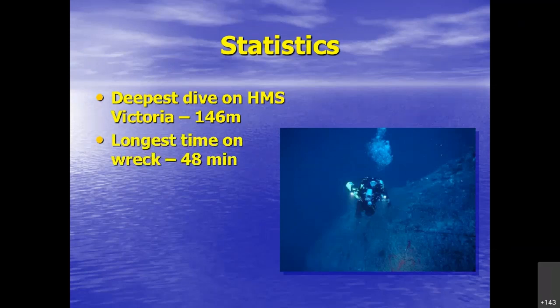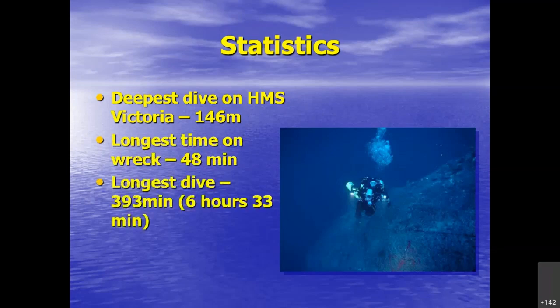Bear in mind, some of that was spent doing decompression stops, because it's quite novel being able to do your deco stops while still diving the wreck. And the longest dive was 6 hours, 33 minutes. There were some extenuating circumstances on that. And we had 3 mild skin bends, which could just as easily have been put down to suit squeeze.